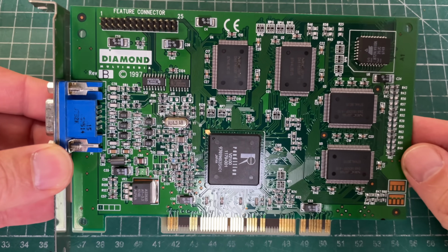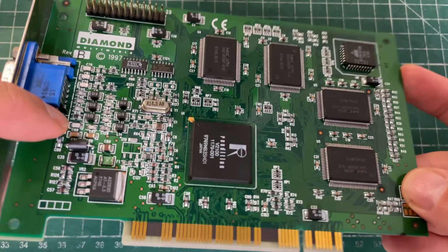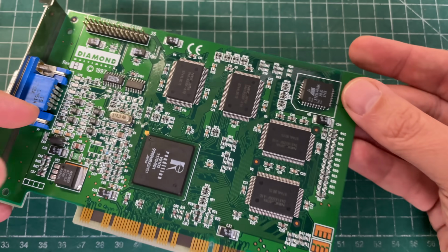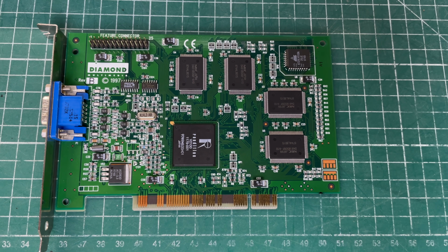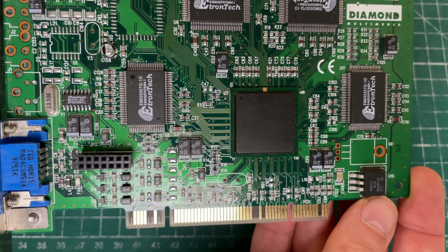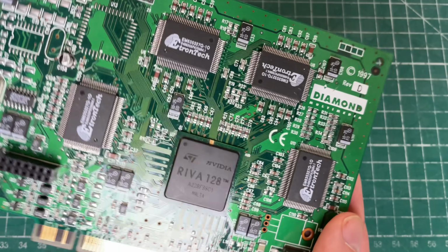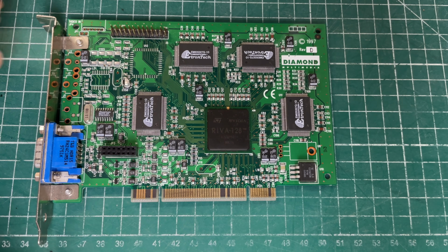Now, the Voodoo Rush also faced competition from other cards, including this Rendition Verite 2100 chip, which could be found on the Diamond Stealth ST2 S220 card. This was offered at a much lower price point than the Voodoo Rush with comparable 3D performance. We also had the NVIDIA Riva 128 chipset, which was found on the iconic Diamond Viper V330 PCI card from 1997, which would lead on to evolve into the TNT and the TNT2 chipsets.